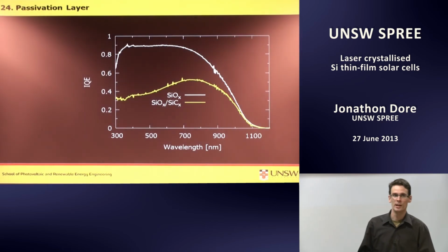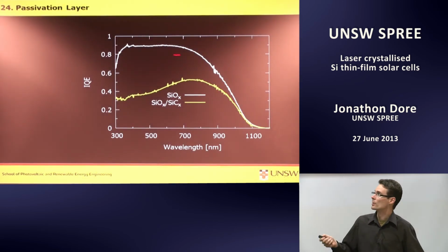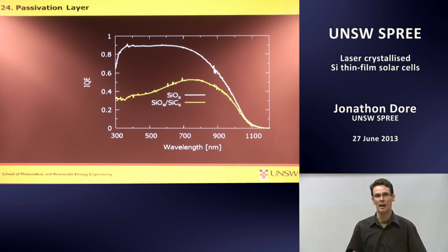And now if we look at the IQE, we can see quite a drastic difference. So in the white, first of all, we see when we use a silicon oxide intermediate layer, and the IQE is quite okay, getting up around 90% here at the plateau, down to fairly low wavelengths, so we're losing a little bit down here, but generally fairly good. And that indicates a reasonably good surface passivation and a good low level of surface recombination.